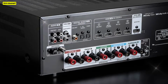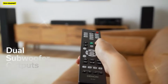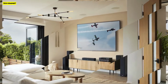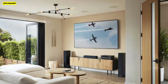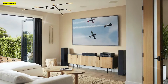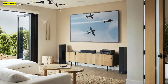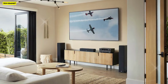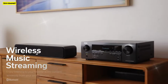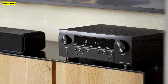The mid-range response of this receiver is among its most notable features. It has a genuine clarity to it that gives instruments and vocalists a clear, distinct sound. I turned on Queen's Bohemian Rhapsody and was astounded by the receiver's ability to handle Freddie Mercury's thunderous voice. He seemed to be singing just in front of me. I also listened to Led Zeppelin's Stairway to Heaven and was astounded by the bass's richness and the guitar's depth. I had the impression that I was hearing the music for the first time again.